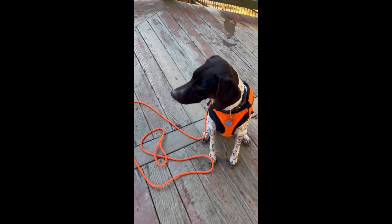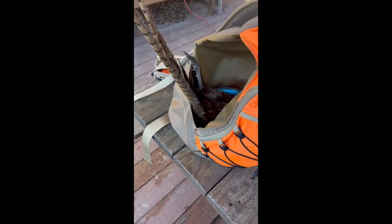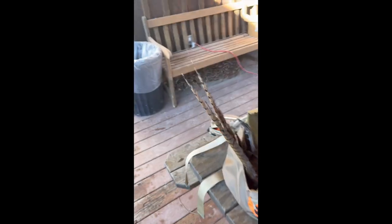So we just finished the hunt. Riley did great. We got five pheasant. I got one in the bag that I'm gonna get mounted. It's her first pheasant. It turns out it's a rooster. It's a nice rooster. You can see some colors in there.